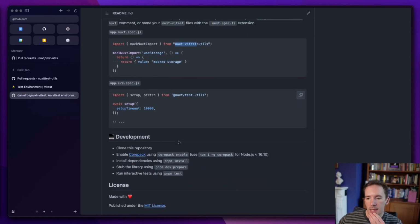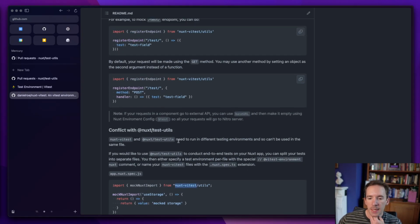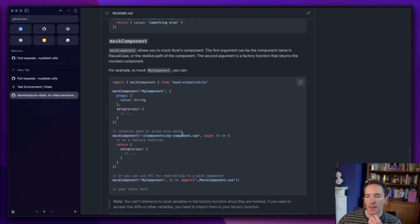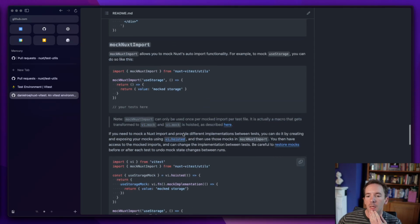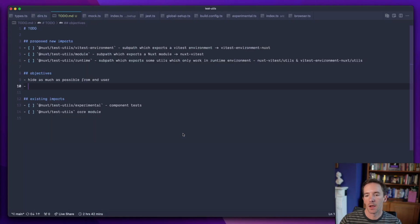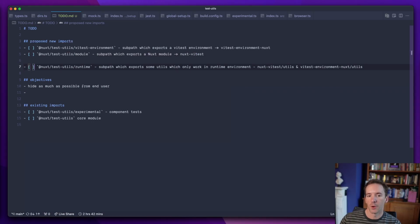And then I think it would make sense for these to be something like nuxt test-utils runtime, because they are runtime stuff. So I think that makes sense. Does that sound right to people? So basically we have a subpath for utilities which depend on being run in a Nuxt environment. So they're not just going to work in Node. They need to be run in the right context.